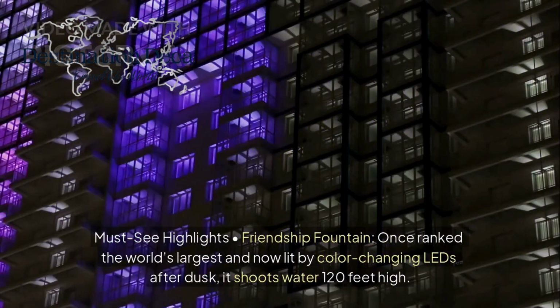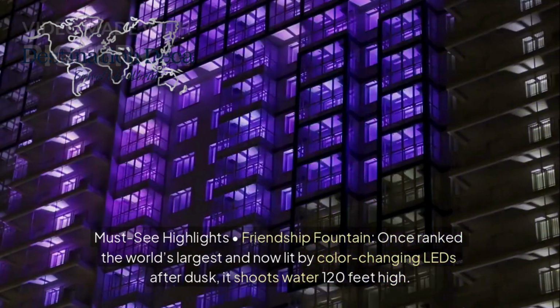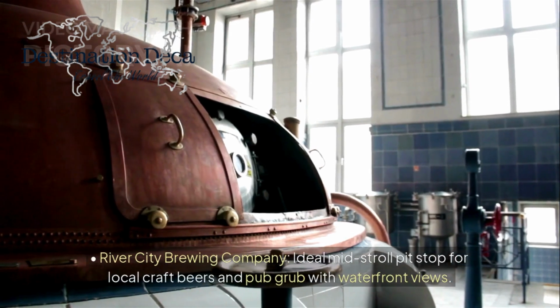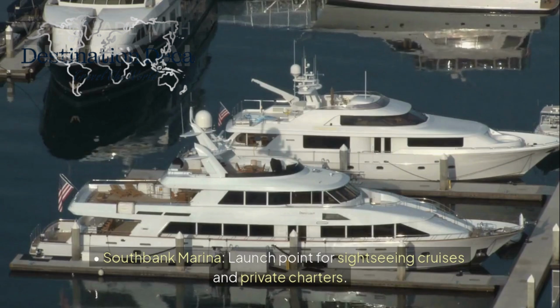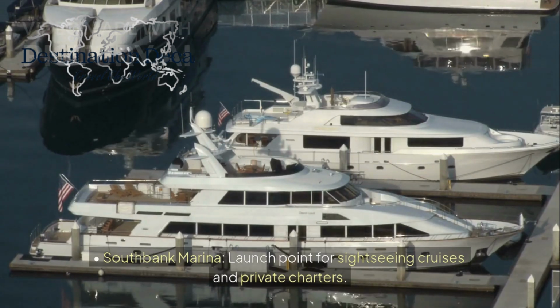Must-see highlights: Friendship Fountain. Once ranked the world's largest and now lit by color-changing LEDs after dusk, it shoots water 120 feet high. River City Brewing Company. Ideal mid-stroll pit stop for local craft beers and pub grub with waterfront views. Southbank Marina. Launch point for sightseeing cruises and private charters.